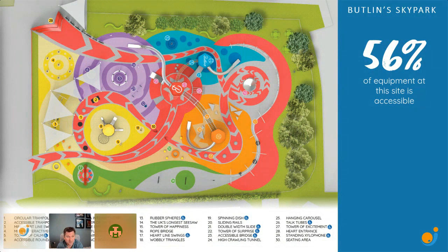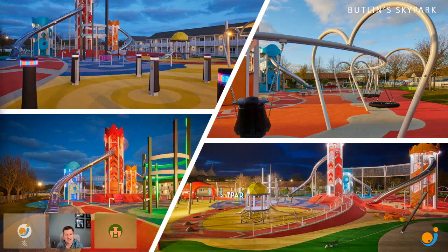It's the first time that we have integrated lighting within a playground, and I think that's really interesting from a point of view of extending the hours of play, having a different feeling, a different atmosphere throughout the playground at different times.